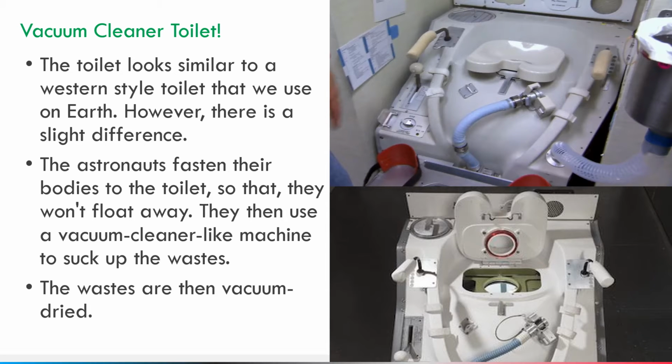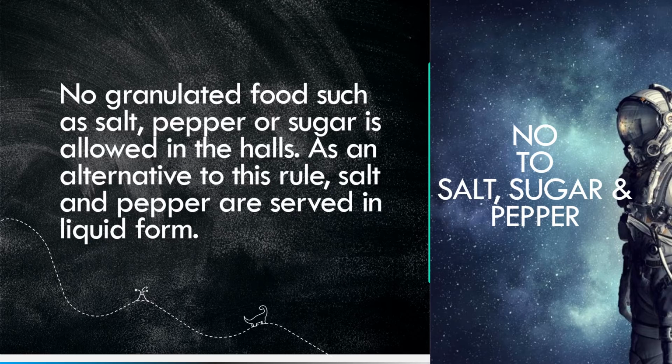Interesting. A big no to granulated food such as salt, pepper, or sugar. These are not allowed in their hulls. As an alternative to this rule, salt and pepper are served in liquid form.